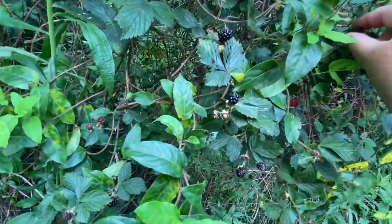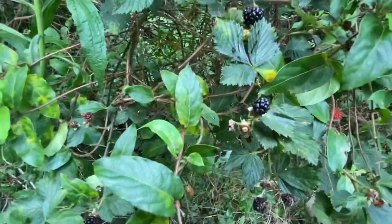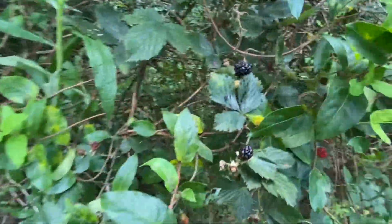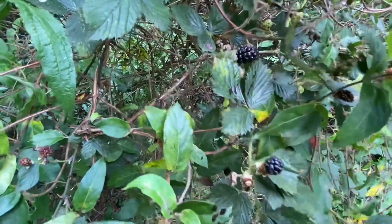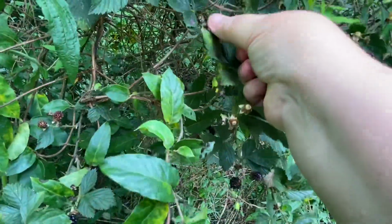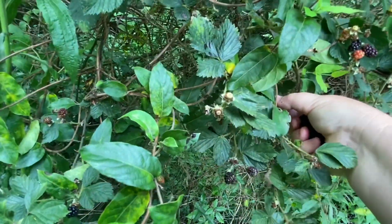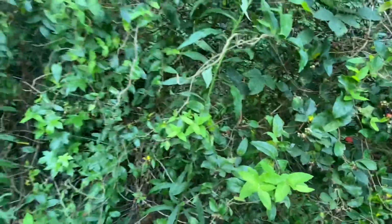I went to Lowe's the other day. You got to look in the garden section, in the clearance racks, whatever. It's not really a department, but clearance racks. And there's a lot of blackberries.